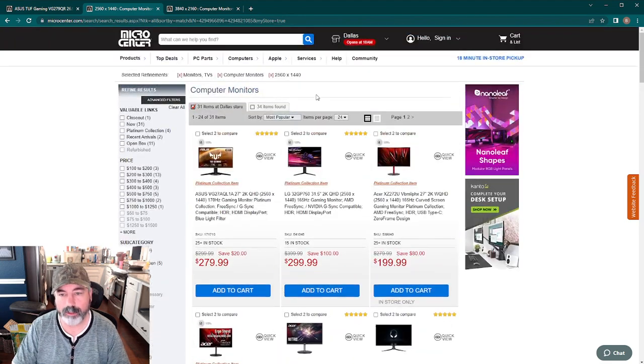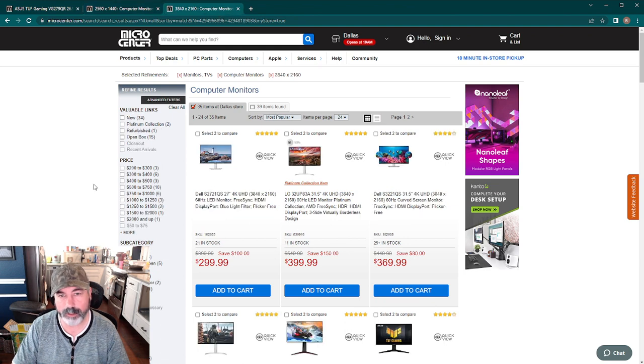So again, a solid midstream to upper mid-market card for 1440p slash high refresh rate. Okay, 4K.